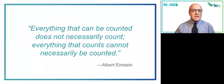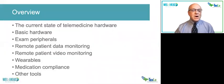So let's look at a little overview here on the things that I will cover. First of all, I'll talk a little bit about the current state of telemedicine hardware, and I'll go through the basic hardware that we actually need to use for telemedicine itself. I'll talk about exam peripherals that patients can use, then the whole subject of remote patient data monitoring and video monitoring, and then wearables, which everybody wants an iWatch, right? Or an Apple Watch. And then medication compliance, or tools that are used to track medication compliance, and then some other tools that I would like to present to you.